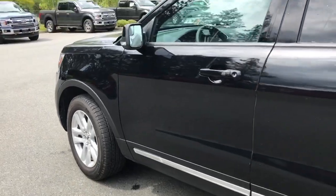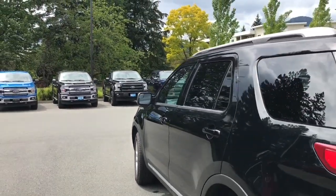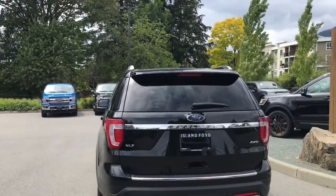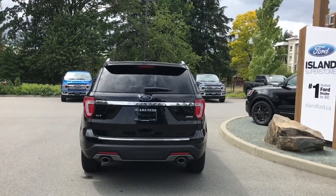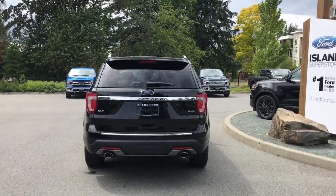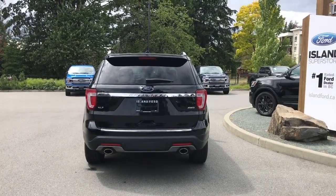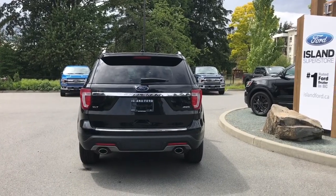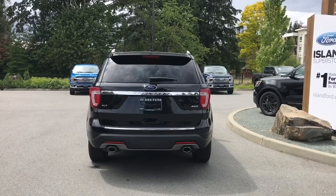Wheels, body colored door handle with intelligent access, meaning when the fob's in close proximity, you can lock and unlock the doors. And you also have a keyless entry keypad. In the back, you have a little bit of a spoiler and a windshield wiper, and below the Ford Explorer badge, you have your backup camera, and then you also have backup sensors on your bumper, dual exhaust, and the class 3 trailer tow hitch is located underneath that panel in the center, and you just take that off when you want to use it for towing.